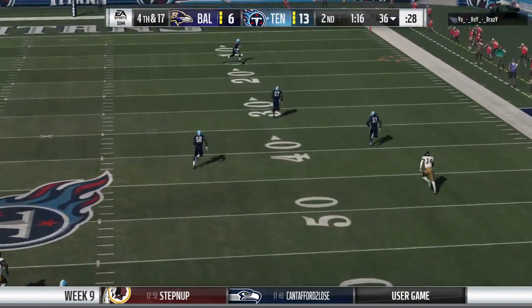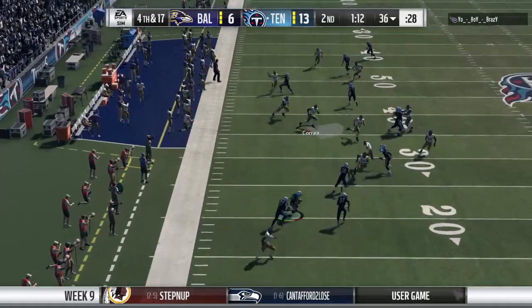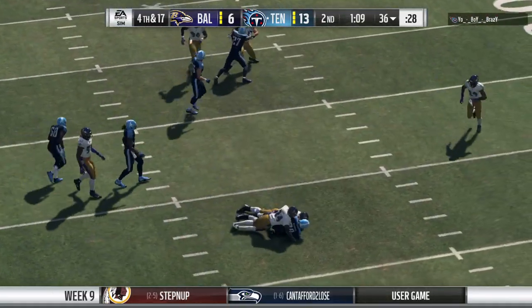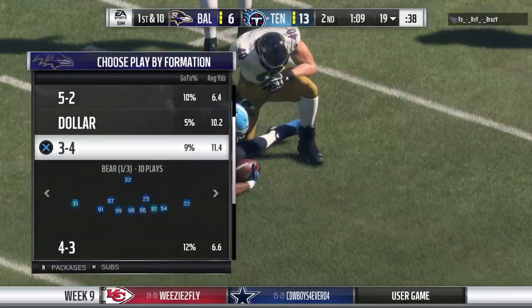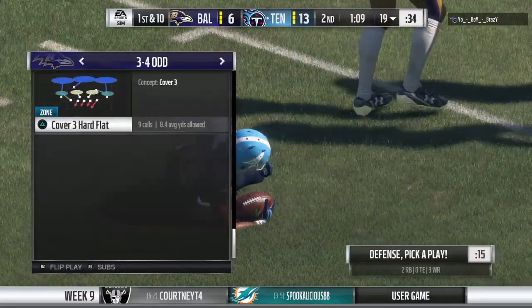They only punted twice in the win last week as he gets this one away. Taking it about the 16. So just a 3-yard return following a punt of 45. And it'll be Titans football. Now the Titans getting set to go.